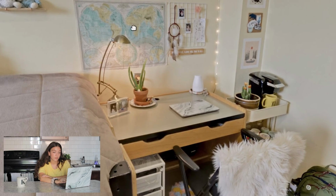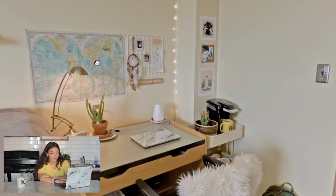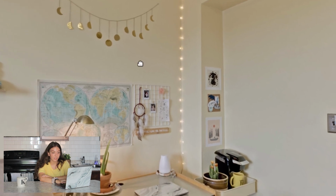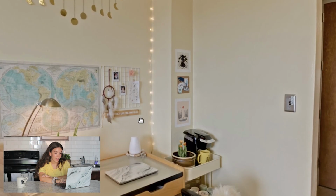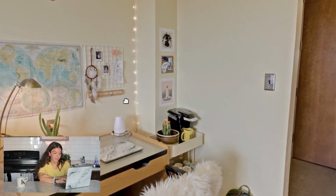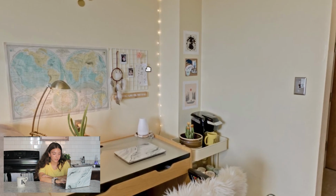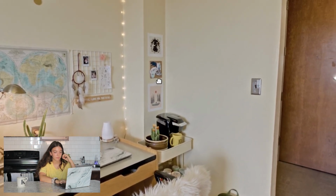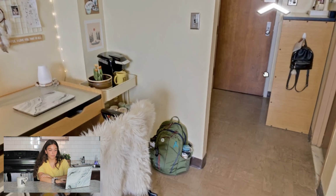This map I got from Paper Source. I don't think they sell it anymore. That's why it's so wrinkled. I would get a new one, but I haven't. This banner is from Urban Outfitters. It's like $18. They still have it. They have a couple banners that are so nice. They add so much to your room. Then I got this from Amazon with little clips and things like that. And then I got these prints from Society 6, I think it is. And yeah, I guess that's all I have to say about our room.